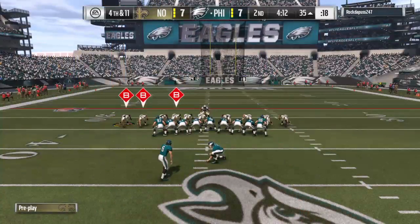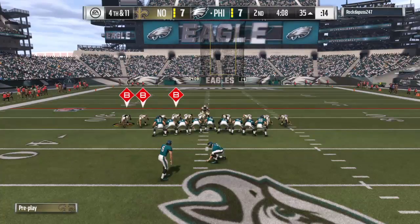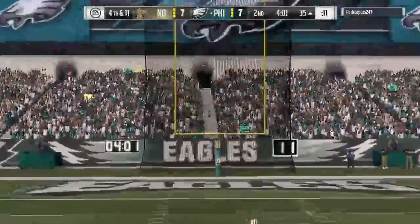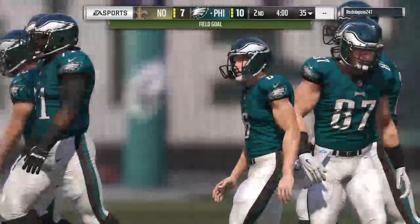So now on is Caleb Sturgis for the Eagle field goal. From the left hash, this will be a 52-yard attempt. And Sturgis able to knock it through. And they take the lead here now at 10-7.